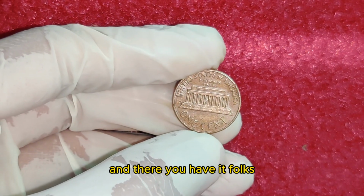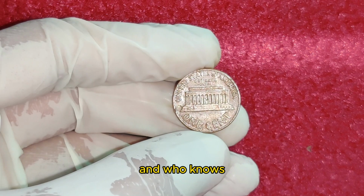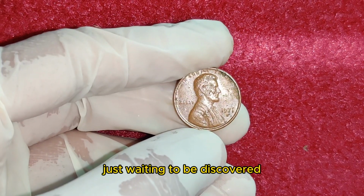And there you have it, folks. The 1971 penny is a true hidden gem, and who knows, you might have one sitting in your collection right now, just waiting to be discovered.